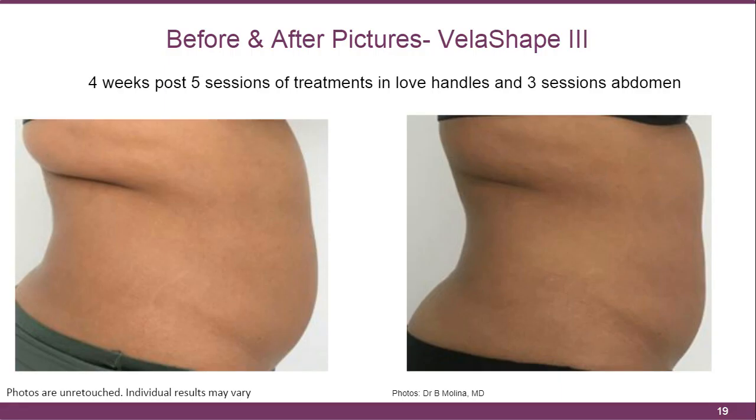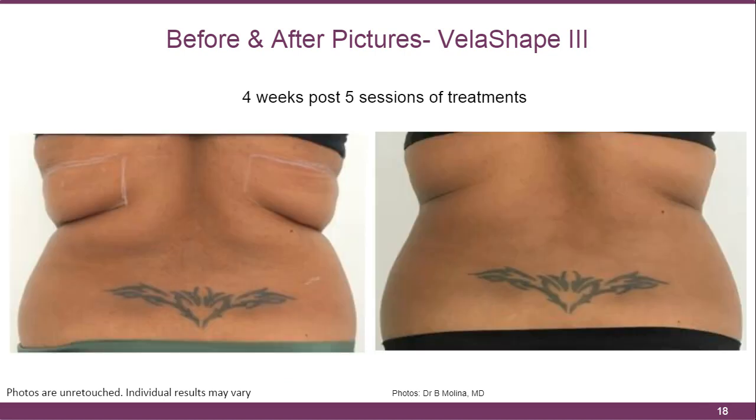Not sure why the second video is not playing. And then this is from the back, the same lady, and that's the area we marked for the treatment. As you can see, that's actually a very, very good result again.